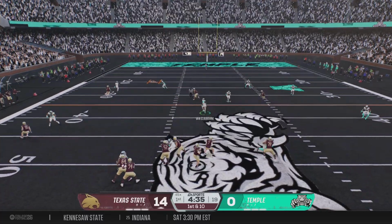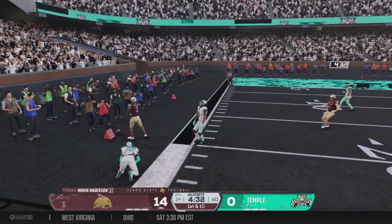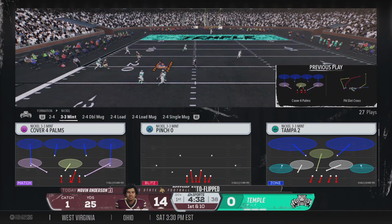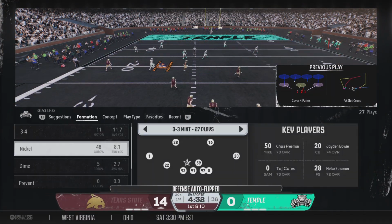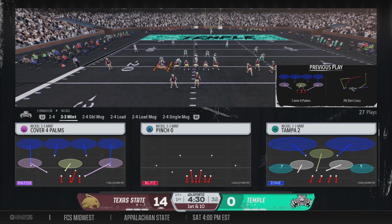Off the play fake on first down to throw. Got his man downfield. He gets across the 20 and finally out of bounds at the 19 there in the red zone. At the 20. And that's a first down for the offense.